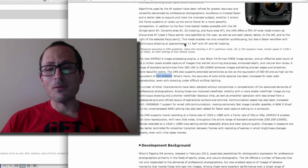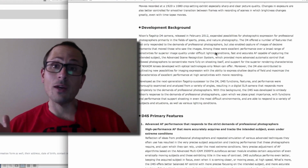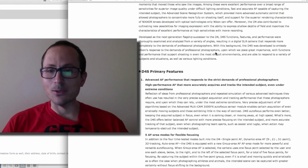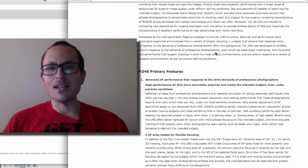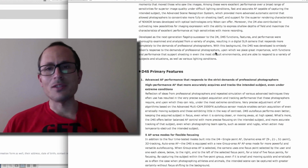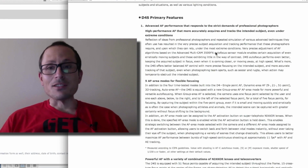Slightly higher frames per second, it's saying 11 with the AF and AE tracking now. That's not a bad thing. That's a great thing if you're a sports shooter. Still not as fast as the Canon 1DX though. Ooh, people will say, I've been getting lots of comments lately that all I do is bag Nikon now and I'm a Canon fanboy. I still own the DF and the D800E and they're my favorite cameras. I just try and judge things fairly.